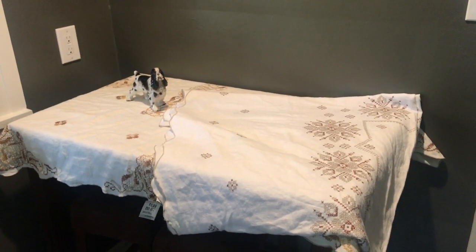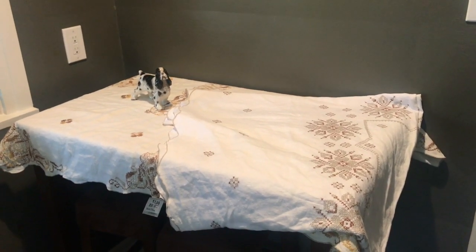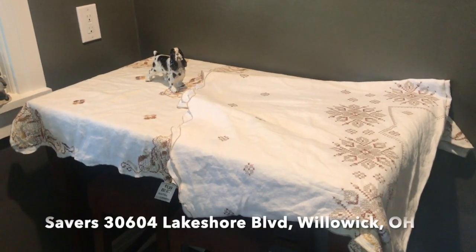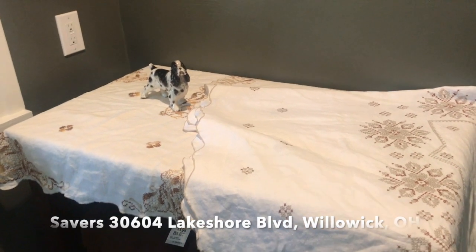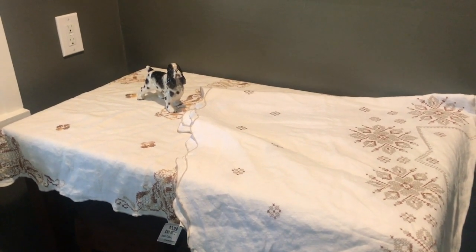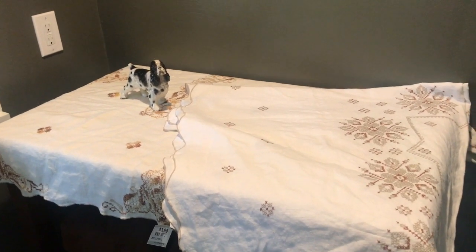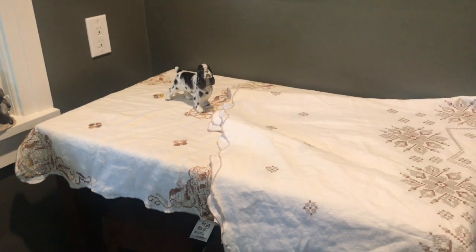Okay, quick confession, I have never been to a Savers until about a week ago. These 3 items came from Savers. I will share the address. We were near there for my cousin's graduation celebration, and we stopped in. I did not find a lot of things there that I liked or that I liked the way that they were priced, but I did leave with these 3 things.